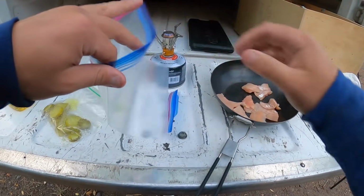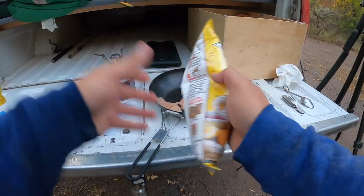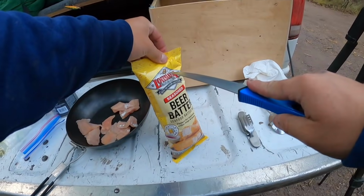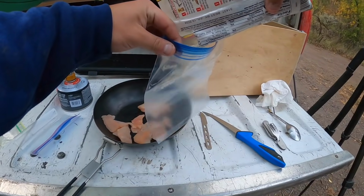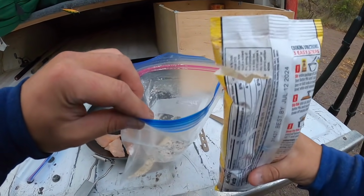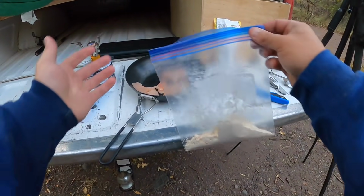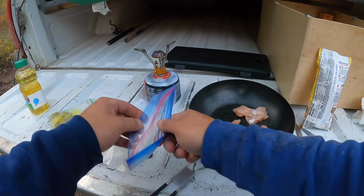Now we're gonna take a bag, and I've never had this before. This is the beer batter. This was literally the only one they had left at the store. I wanted to get a Cajun flavor, a spicy flavor, but they did not have it. But hopefully this one's good. Ooh. Okay, this is actually good. This is actually like a really, really fine powder. And I think that's going to stick to the fish a lot better since we don't have egg or milk or any kind of wet thing to make the batter stick better. So that worked out perfectly.